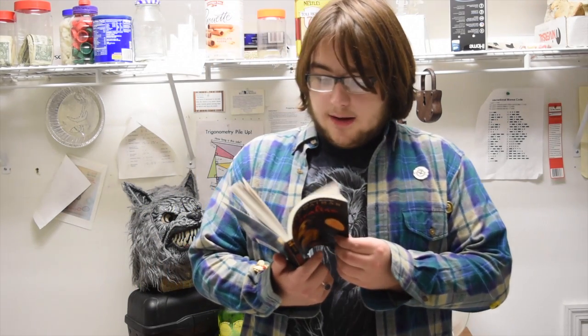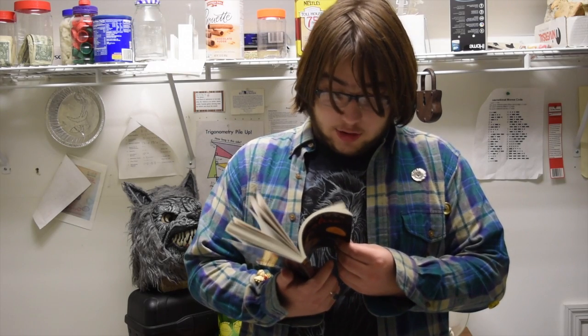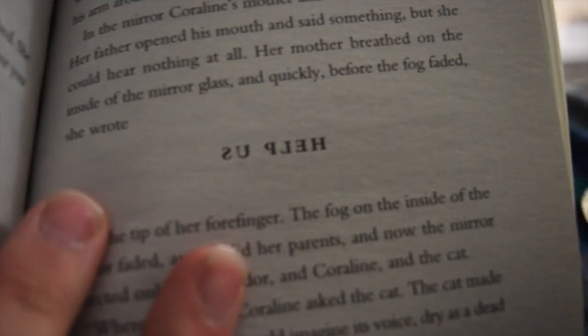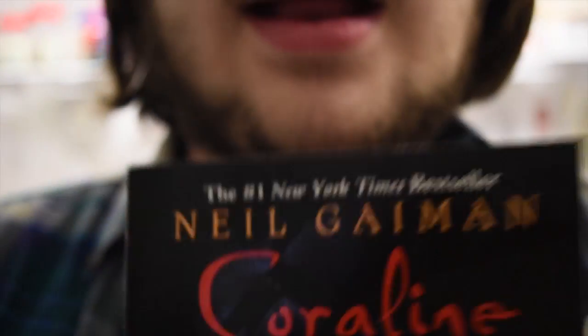So when her parents are trapped in the mirror and they try to send her a message by breathing on the glass and writing on it, in the book it came out backwards, which I think was really clever to do. Instead of saying it forward, it said it backwards. I think that was a really interesting way to go. I'm really glad he noticed that detail.